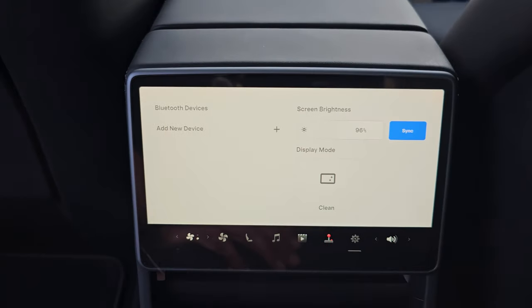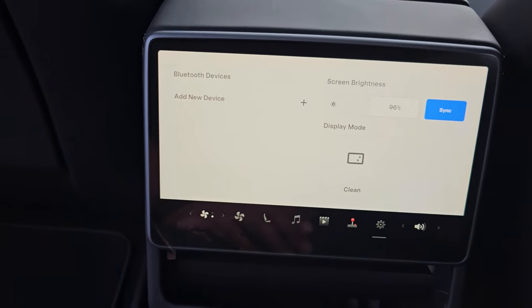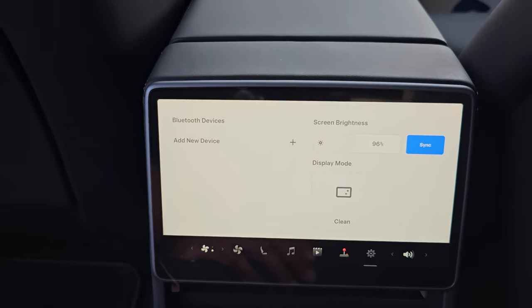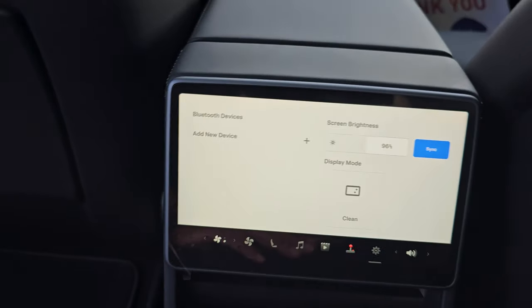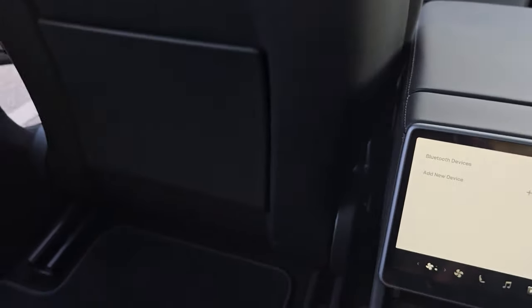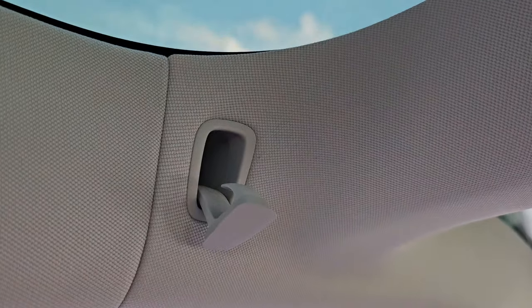And then settings. New device, Bluetooth device. Oh, you have a clean button here as well. And that's that, I think so. Yep. And then we could adjust the music volume here. All right, let's call this a wrap. Just real quick, capacitive lights back here as well. Okay, and coat hanger. All right, cool.